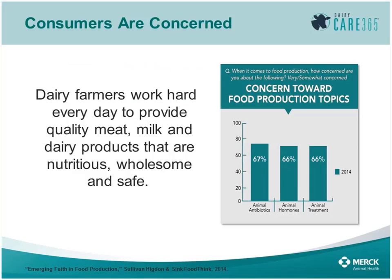and safe. The National Dairy FARM (Farmers Assuring Responsible Management) program that you are all participating in demonstrates dairy farmers' ongoing commitment to the highest standards, and shows consumers that they are doing what's right for the cows, for the customers, and for consumers. At the same time, more than ever before, consumers are interested in knowing more about how their food is grown and raised, and they have some concerns.